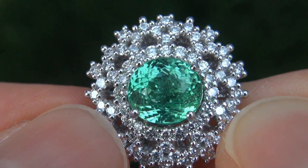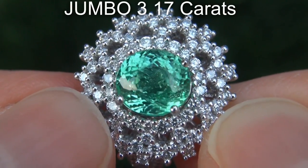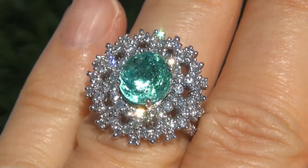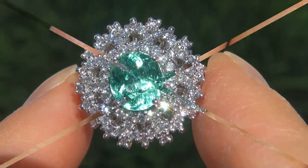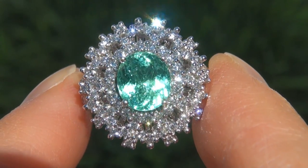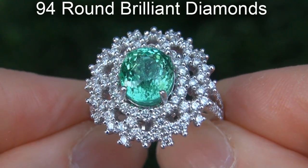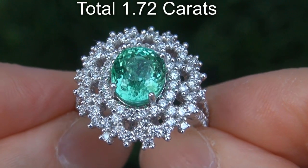The Paraiba tourmaline weighs in at a jumbo 3.17 carats with SI clarity and displays the most sought after vivid neon blue-green color. Take a close look at the extraordinary gem and note the amazing exotic color and healthy glow. There are also 94 round brilliant diamonds that total an additional 1.72 carats.